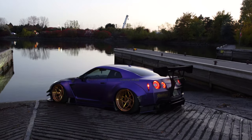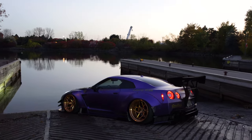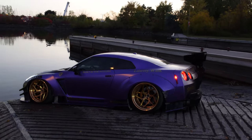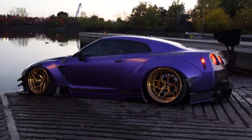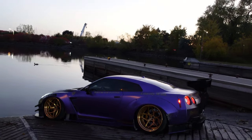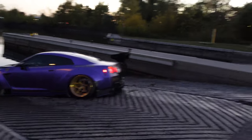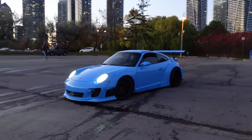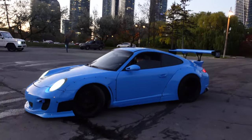We've reached spot number one here with the Liberty Walk GTR. Just parked up in the boat launch. Looks so good. That matte purple on the gold Brixton forged wheels. That is not the only Liberty Walk car we have here on Brixton forged wheels though. We have come and met up with Josh and his Liberty Walk 997.